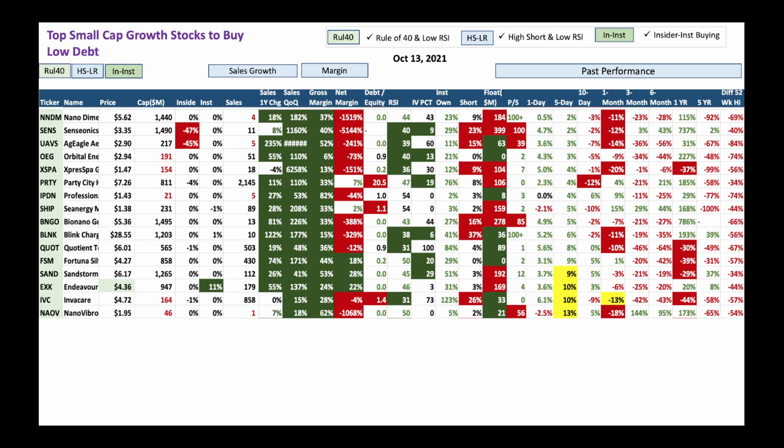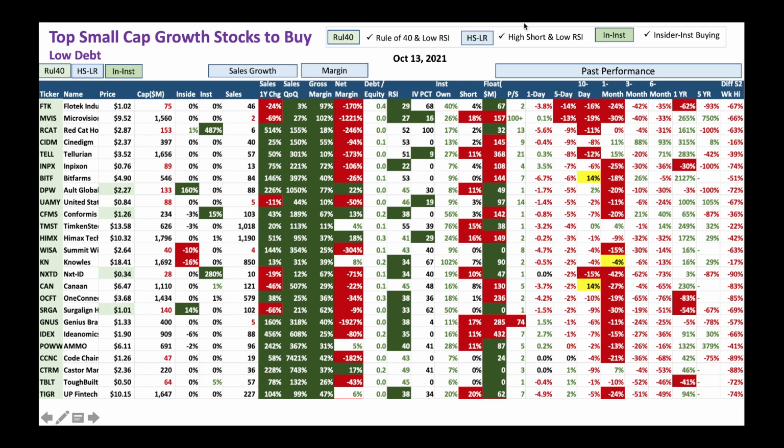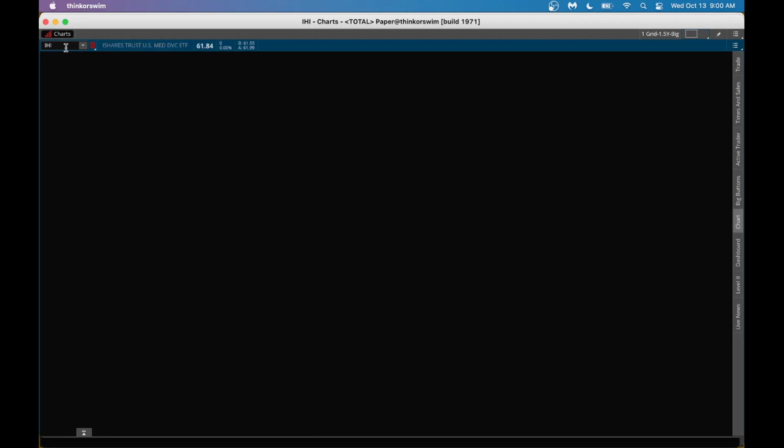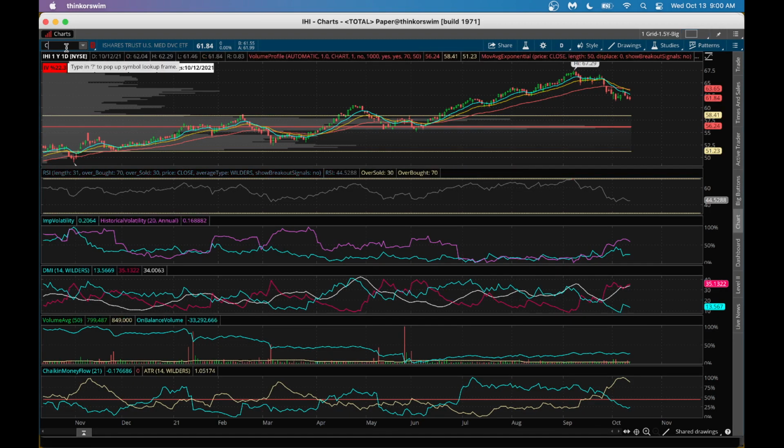So with that, what we'll probably do is look at one of these stocks here in Thinkorswim and see how we make sense out of some of these names. So as you look through here, let's look at a good stock with a nice positive gross margin and net margin. Probably let's look at CFMS. It's just a $1.26 stock. Let's see if we can make sense out of this. Let's go back here and go into a 1 year chart and put CFMS. All right, Confirm is Inc.